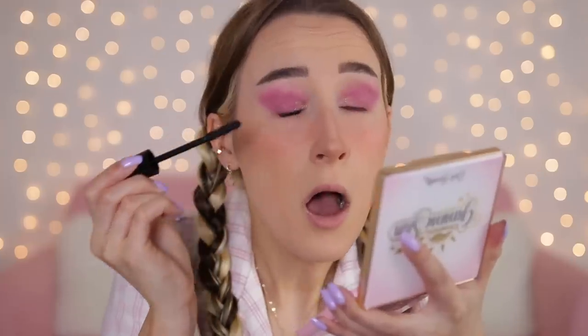Oh, it's got stars on it. Let's have a look at the wand. Am I gonna love it? Am I gonna hate it? We all know I'm quite fussy with my wand sizes. I mean, I think I like it. No.